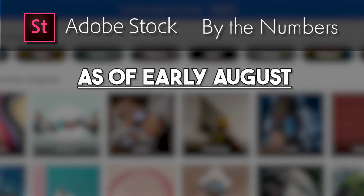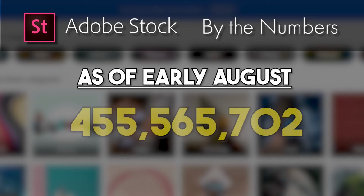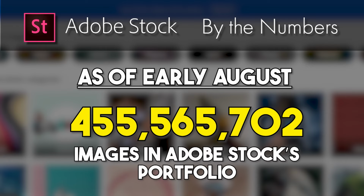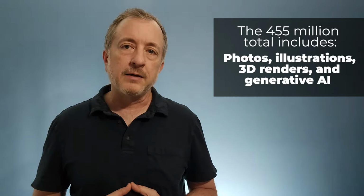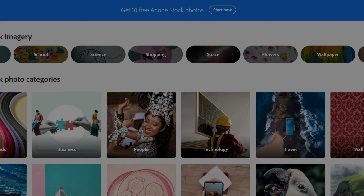As of right now in early August, there are about 445.5 million images in Adobe Stock's portfolio. Those are all images including photos, illustrations, 3D renders, and of course generative AI. But AI is the thing that's shaking up the market, so let's dive into that and look at the AI trends.